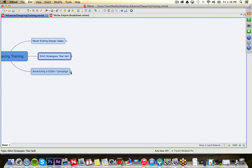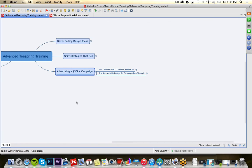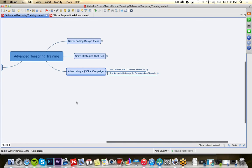All right, so now we're going to talk about advertising the 30,000 plus campaign, because that's kind of a chore when it comes down to it. In all honesty, especially with the rebrand design, we're going to have so many t-shirts going off at once. It becomes very complicated, and you just got to keep track of everything that's going on. It's the simple steps that I show you in selling one shirt, but you just rinse and repeat it about 1,000 times, and that's what you really want to keep organized and keep track of, and it really just takes an effective Excel worksheet.